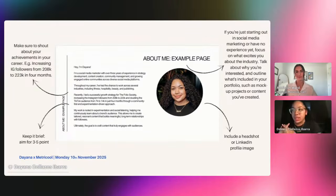And again, another point: if you are starting out in the social media space and you have no experience, share what excites you from the industry, talk about why you're interested, and highlight in the portfolio any mock projects or content that you've created.